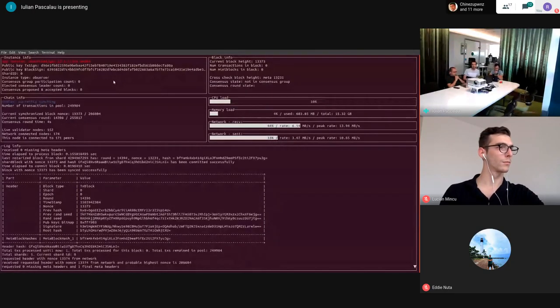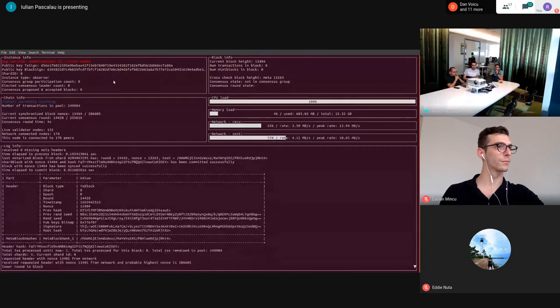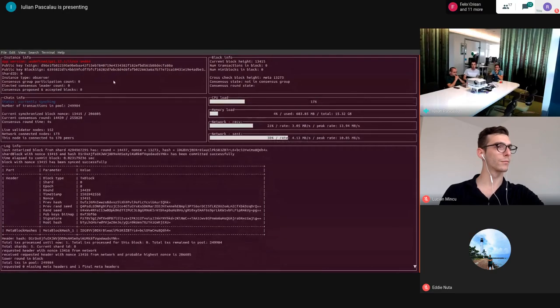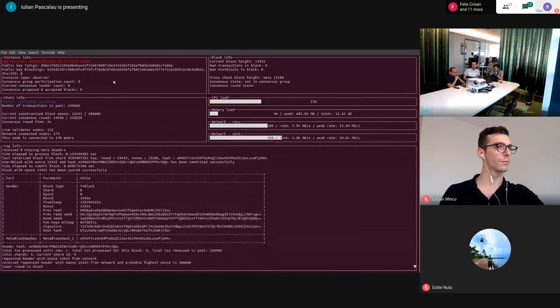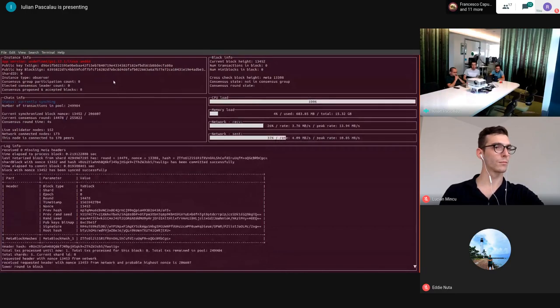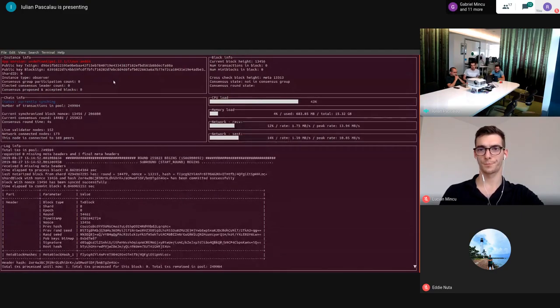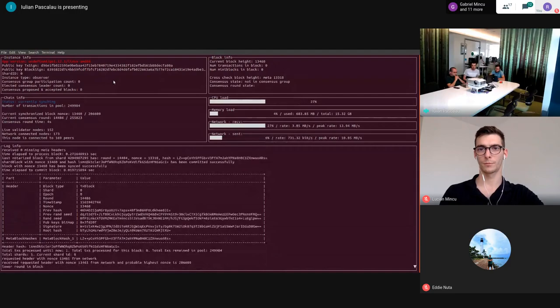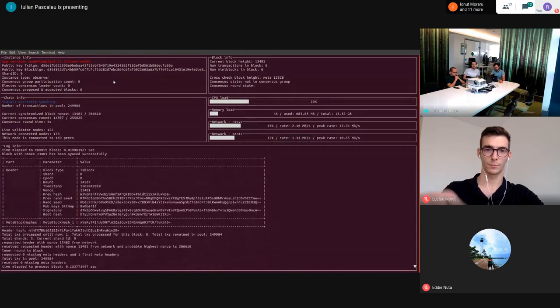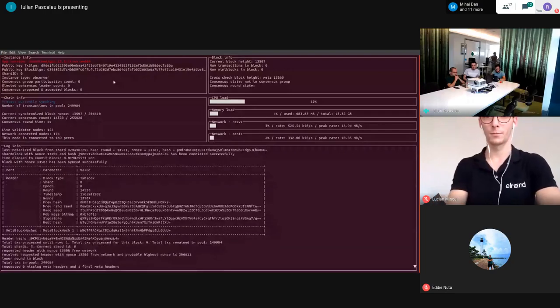The elected consensus leader count is the number of times in which you were the block proposer. The first validator in the consensus group also proposes the block and sends it to the consensus group so that the other validators in the consensus group can validate and sign, and send their signatures. And the consensus proposed and accepted blocks is another counter, where we count how many times the block that you have proposed and the validators have accepted was accepted also by the network.